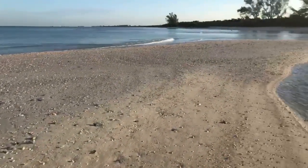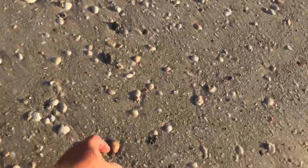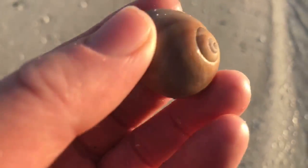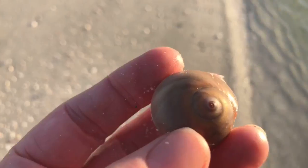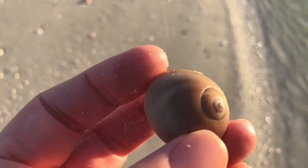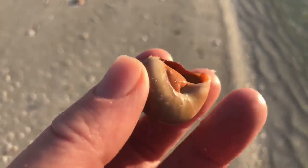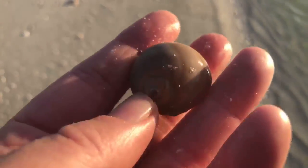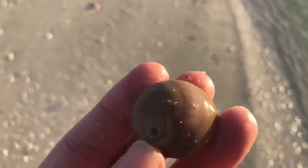Oh, there's a moon shell. Is it a moon shell? A shark eye? Yes. How about that? There's a shark eye. Nice find. One shark eye. I figure these would be all destroyed. That's a nice little shark eye. Moon shell. Great find. Good job, Robb.